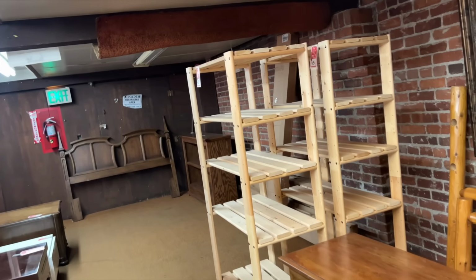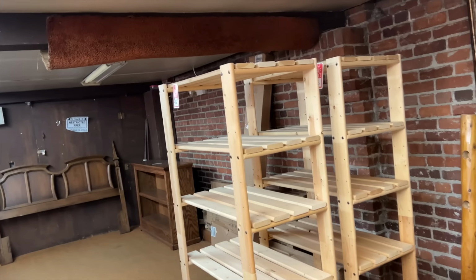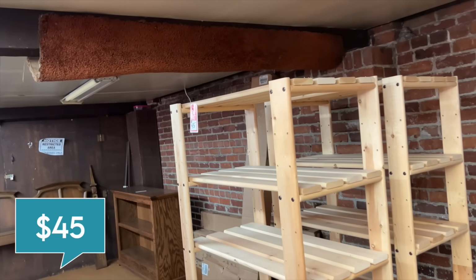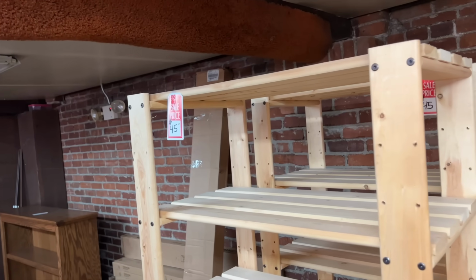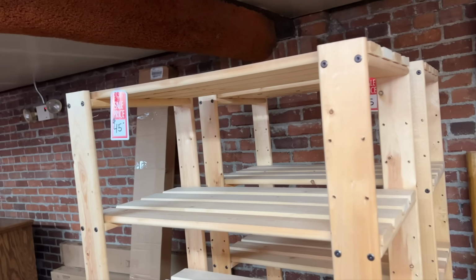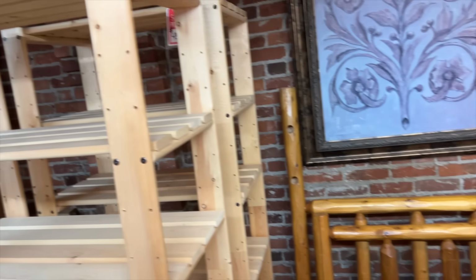These shelves would be great for any of you resellers out here in Reno. They are $45 each, and I think that's a good price. I'm pretty sure a full shelf at IKEA would be a little bit more expensive than that, and these are already put together. So if you've got a truck, there you go.